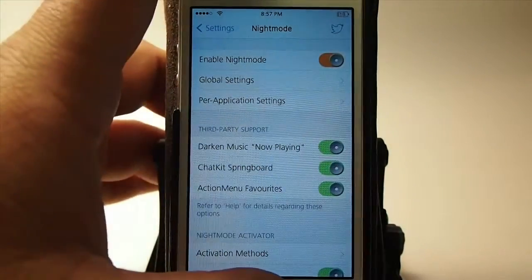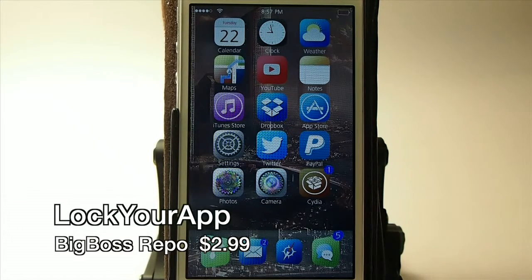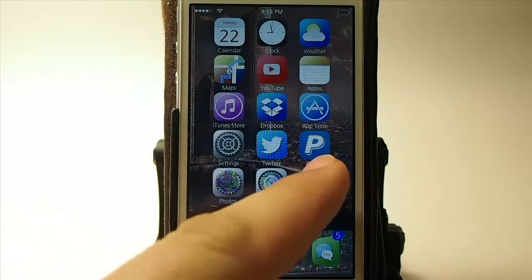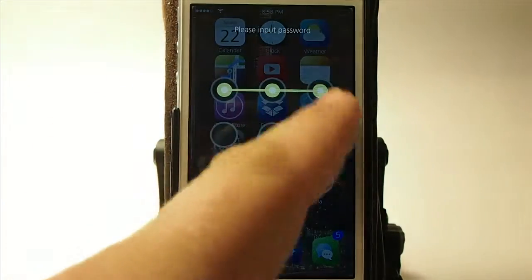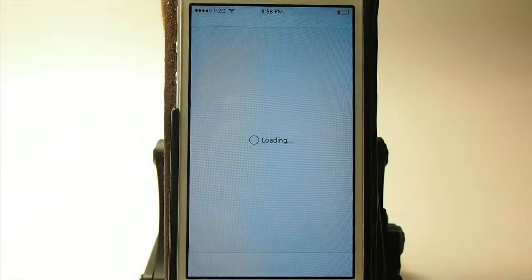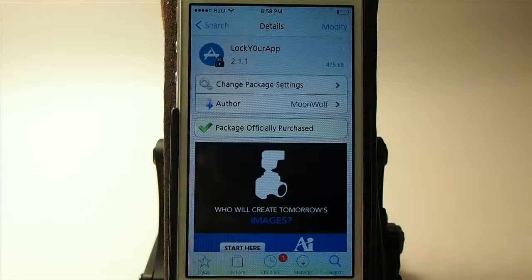Another awesome tweak I want to share with you is called Lock Your App. If you've ever been afraid to leave your device laying around or anything like that, you don't have to worry about that using this application. You can set a password for any app or tweak on the device. You simply just have to set it up. And you see here I've got it set for Cydia. You just simply draw your password in, and when you draw it in here, it'll actually let you open it up. It's that easy. So you can configure it a million different ways, guys.